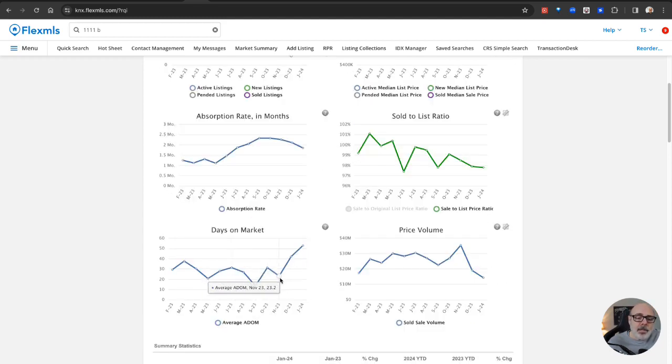Days on the market have been trending up. Again, not uncommon for this time of year, coming in at around 52.9 days on the market overall, but we'll look at the different segments of the market as far as price points to see how that is different.